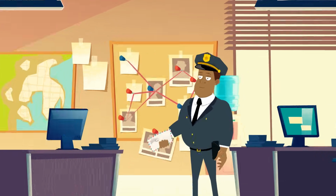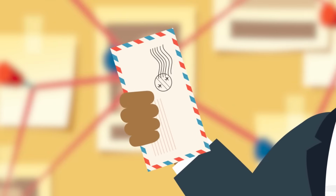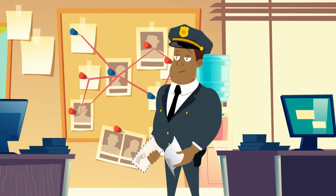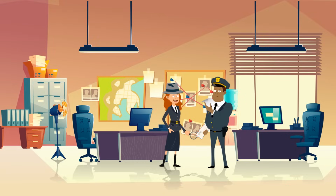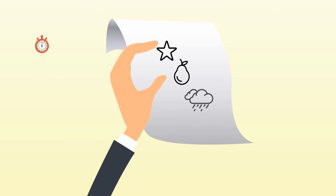The police got an anonymous letter about an upcoming heist in one of the museums. To stop it from happening, they need to know the month the heist is planned for. The letter had a secret code. The police couldn't crack it, so they brought it to the detective. What month is the heist planned for?